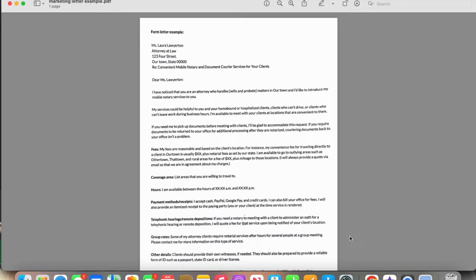Are you willing to do a group rate for groups, or is it individual? Whatever you're willing to do, you're going to go ahead and include in this letter. And here you're letting them know that the client should provide their own witness. Now, if you want to provide witnesses, that will be a bonus for them. You can put that in there. But normally, they would have to provide their own witnesses.